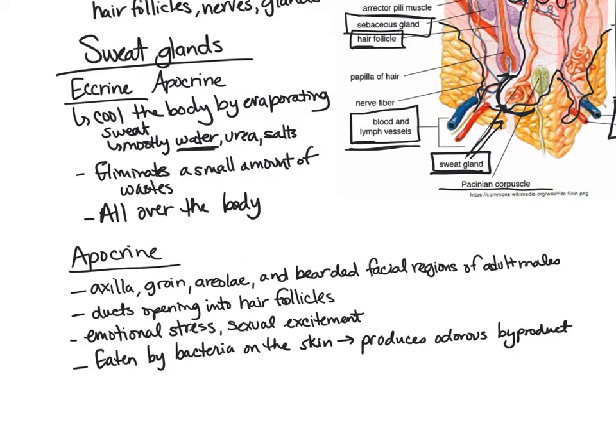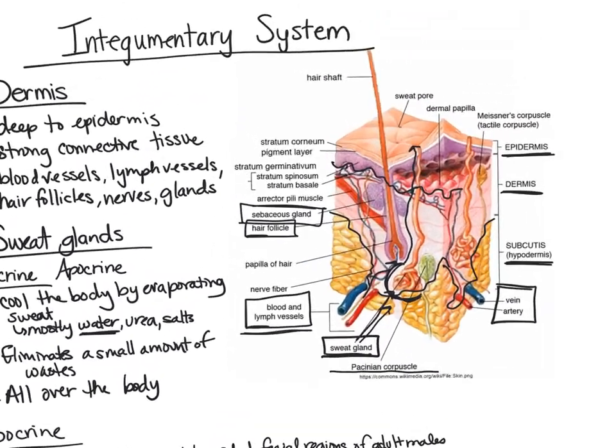And then when we get a little bit stressed out, or when we put our body in a stressful situation, then we start to use the apocrine sweat glands as well as the eccrine sweat glands. And with the use of these apocrine sweat glands in those regions, we have bacteria in higher amounts there. It's eaten by the bacteria and then produces body odor. And we notice that we don't have that type of body odor on our knee, for example. That's because we would have more of the eccrine sweat glands there that are not opening up to the hair follicle, that are just opening up to the surface of the skin. So those are the two different types of sweat glands.